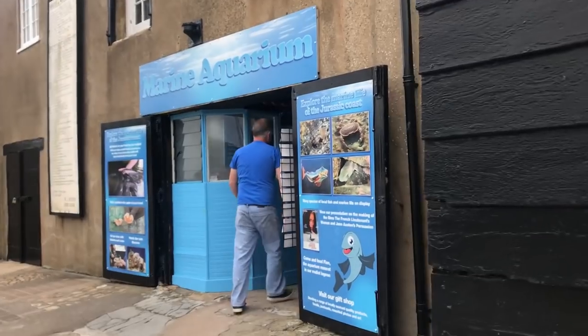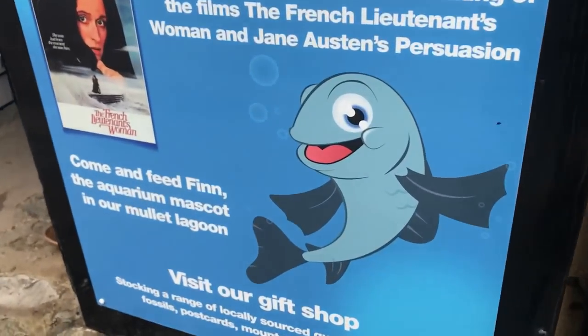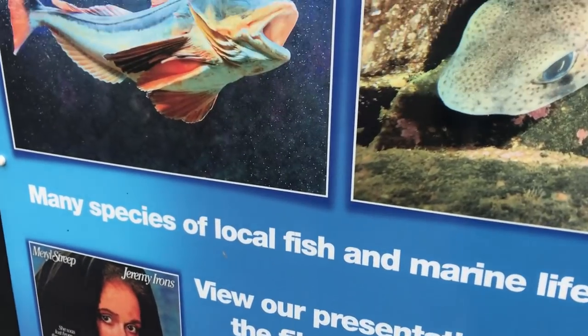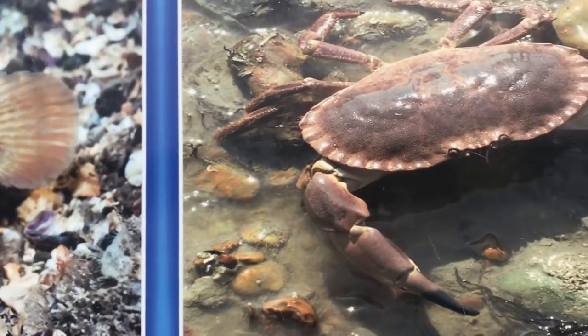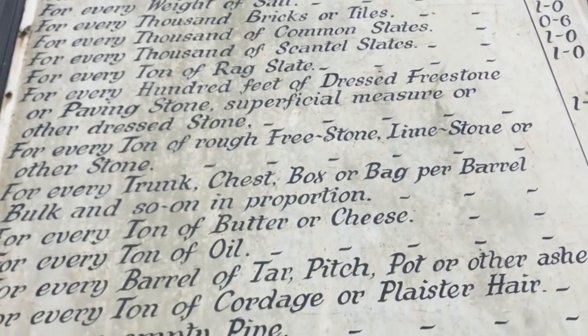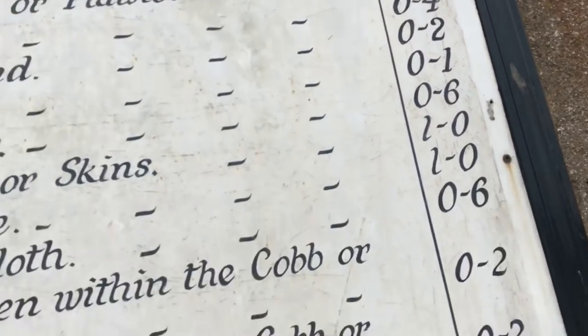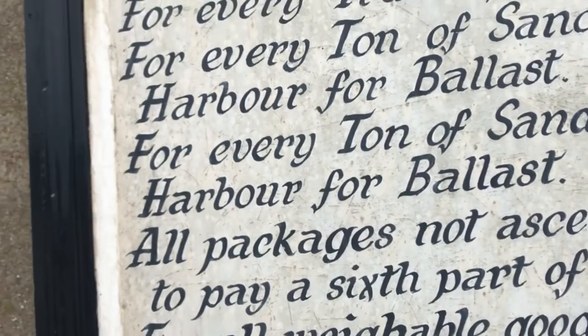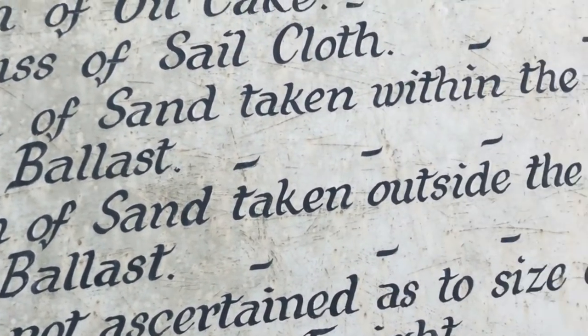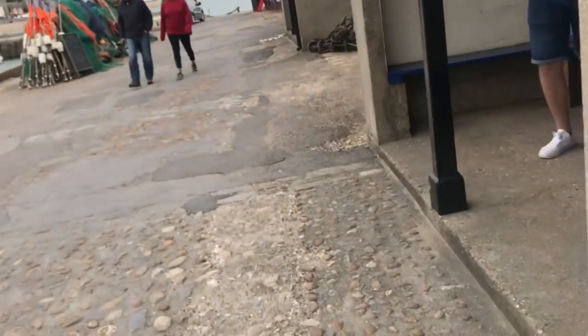Okay, how do we get into this aquarium? How exciting. Yes, let's feed Finn. Look at these cute guys. Let's have these rates for merchandise. So every ton of oil was £1, I'm guessing. Every ton of sand taken within the cob, 60p. Well, it's probably not in pounds, it's probably in shillings.